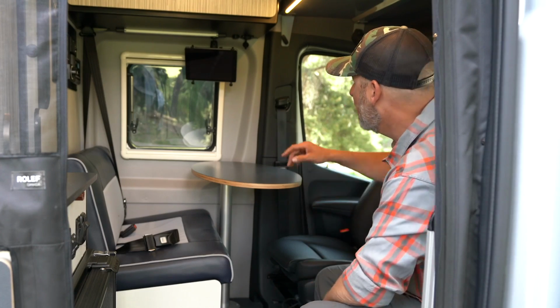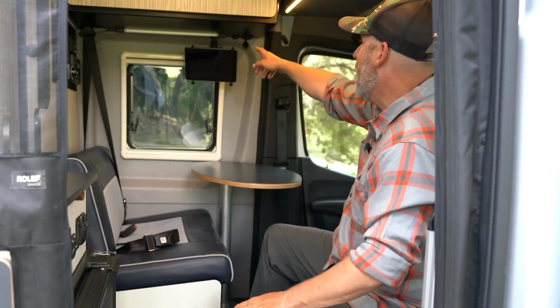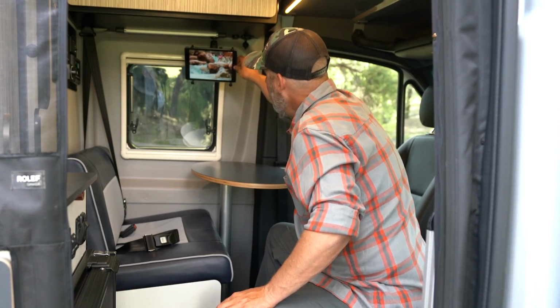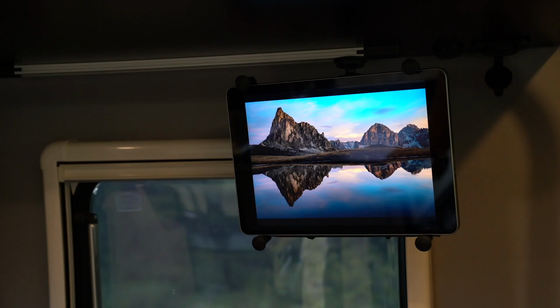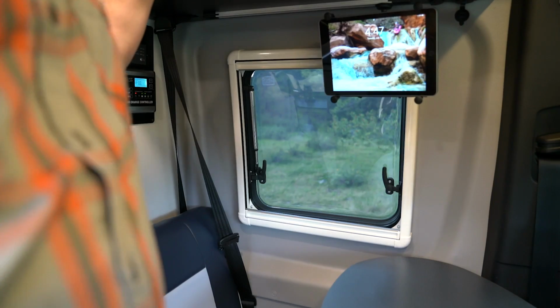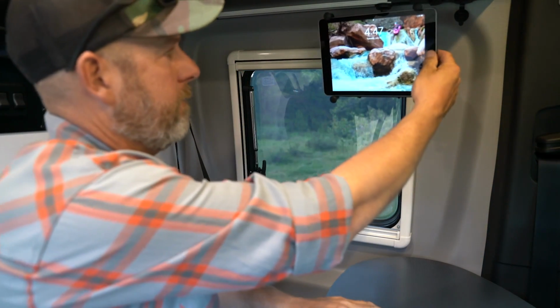Another feature that's really nice is the ram tracks that are mounted up here. This allows us to mount our iPad anywhere we want on these ram tracks. There's one here, there's another one over the galley, and they're super easy to use, and you can get a million sorts of accessories that will allow you to mount your phones, tablets, or geez, all kinds of things.